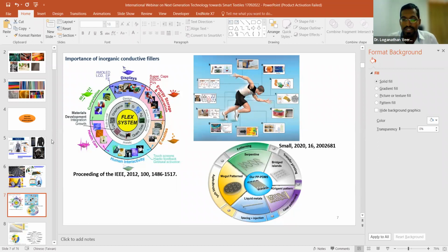And in this picture, you can see different patternings, because I already discussed what we are going to do with our wearable electronics. We know that if it is flat, it has some disadvantages, like you cannot achieve better performance. In order to achieve better performance, you should engineer the structures into micro-patterned or nano-patterned structures. So there are different patterns here you can see. One is serpentine structures, bridged islands, kirigami patterns, liquid metal infiltrants, or you can also pattern things like mogul patterns. In our case, we are focusing on fiber-based patterns. I'll discuss them in the upcoming slides.